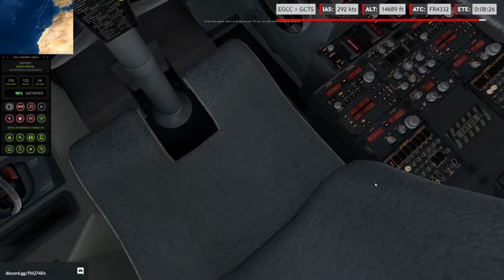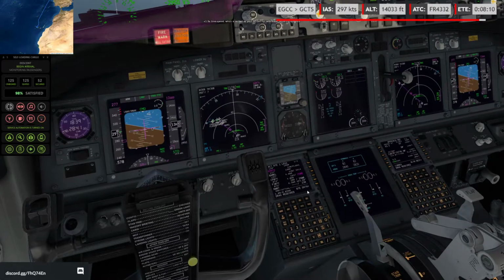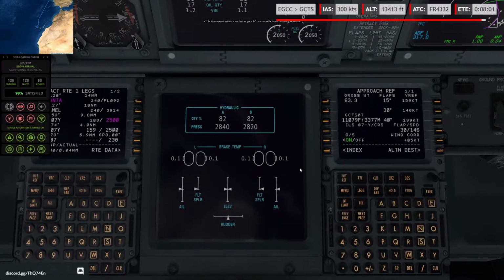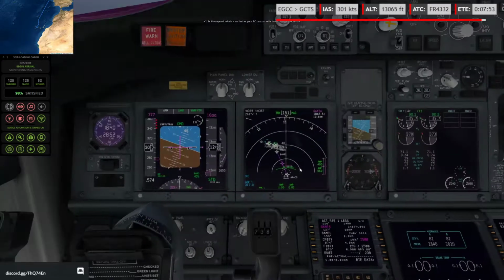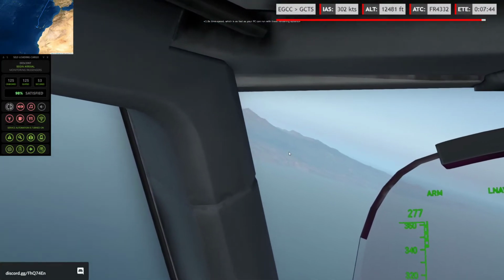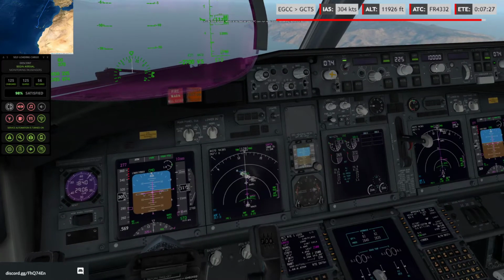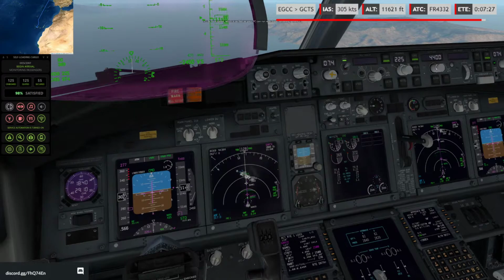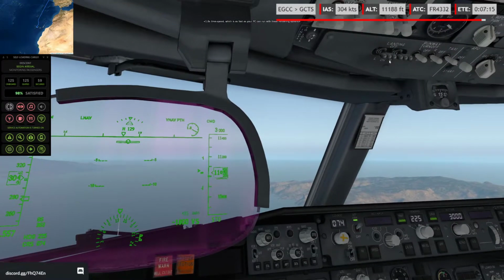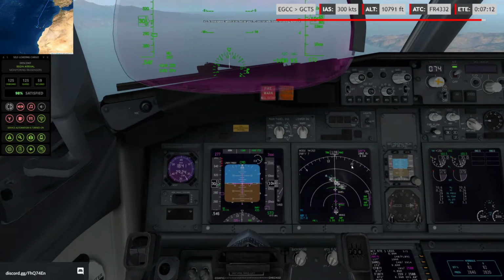And then we have our ILS 109.7. Course is 076. Alright, we are just a little bit fast. Oh, it's actually over there. It's on my bed. Not the islands over here. It's the one over there. We are nearly passing 10,000, so let's continue descent. Now let's put the seatbelts sign on, turn on the lights. And we should be slowing down.